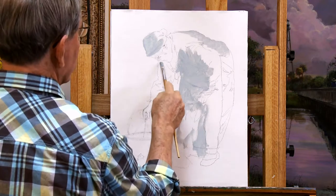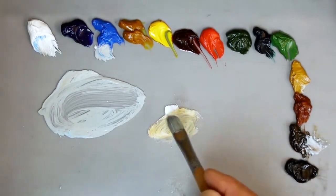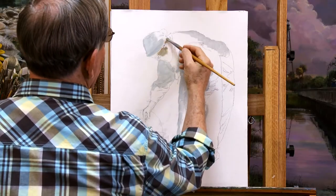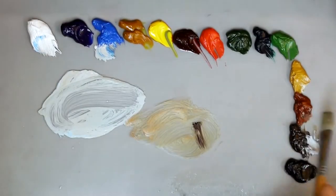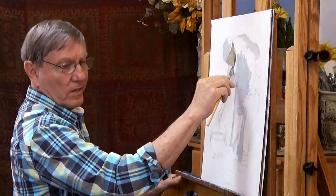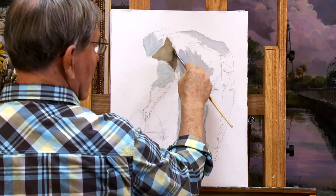And right over here on her sleeve, that's in shadow as well. Let's go up here to her face. I think I'll take some yellow ochre and maybe a little blue, touch of burnt sienna. And again, I'll just put this on rather thin, maybe slightly darker down under her chin. I'm not too concerned about the colors right now. It's mainly these values. When I say values, I just mean the lights and darks.